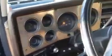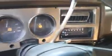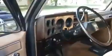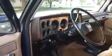Number five, a heavy duty, badass looking gauge cluster. I mean, you ain't gonna get no cooler than this. It's just clear, big, comprehensible, man-sized gauge cluster. Yeah, real cool.